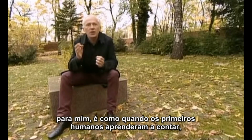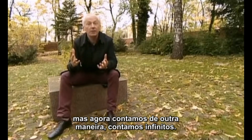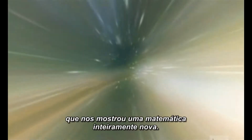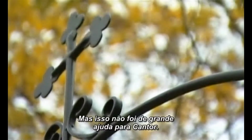For me, this is like the first humans understanding how to count things. But now we're counting in a different way. We're counting infinities. A door has opened and an entirely new mathematics lay before us. But it never helped Cantor much.